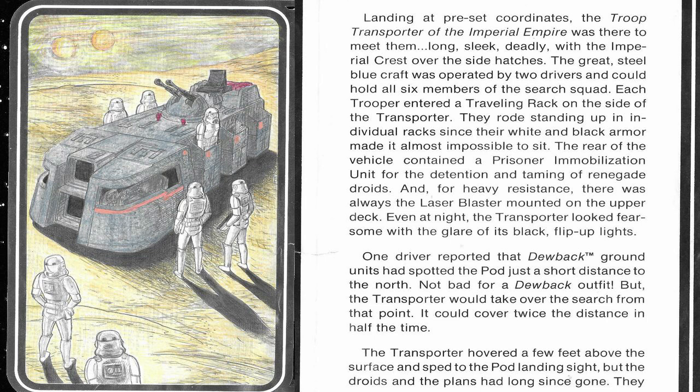And for heavy resistance, there was always the laser blaster mounted on the upper deck. Even at night, the transporter looked fearsome with the glare of its black flip-up lights. One driver reported that dewback ground units had spotted the pod just a short distance to the north. Not bad for a dewback outfit, but the transporter would take over the search from that point. It could cover twice the distance in half the time. The transporter hovered a few feet above the surface and sped to the pod landing site.